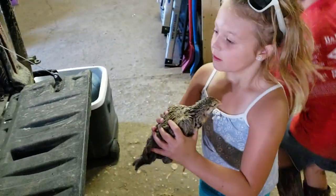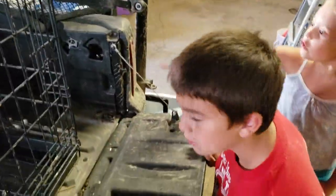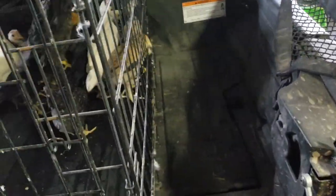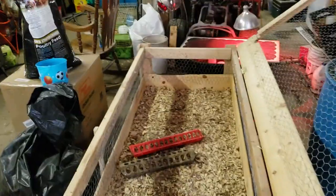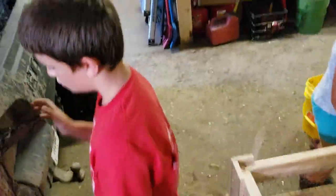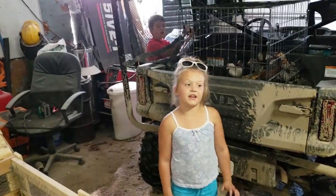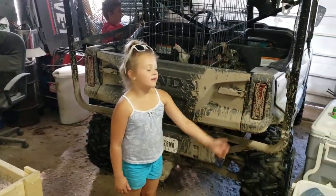That thing is noisy. Is that it? Yep. All right. So we're getting ready to process our meat chickens tomorrow. So we had to get these guys out of here and get everything else cleaned up. It's supposed to rain, so we're going to go ahead and do our meat chickens somewhere out in here. That's why we spent the whole day yesterday down here cleaning the garage.